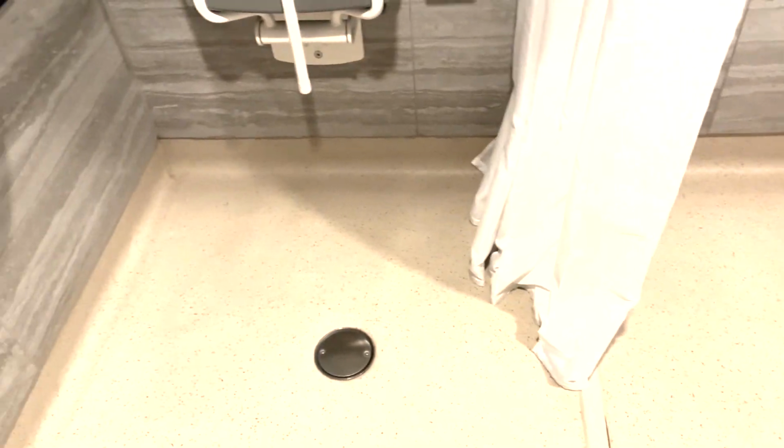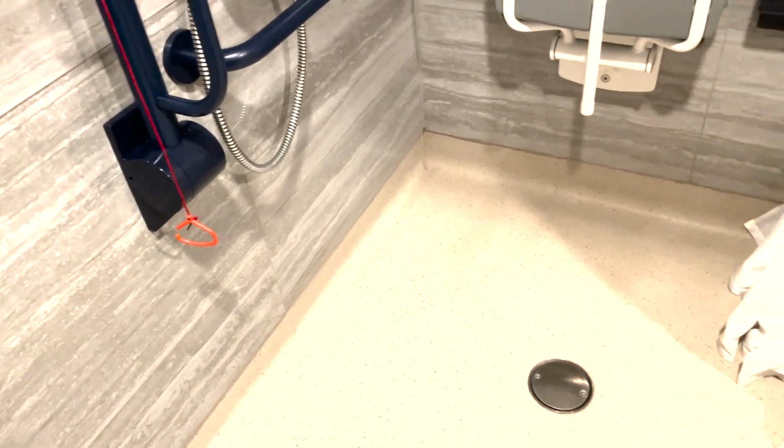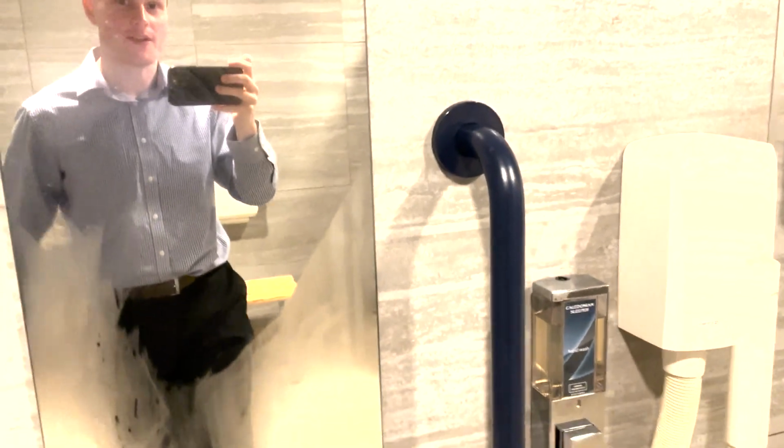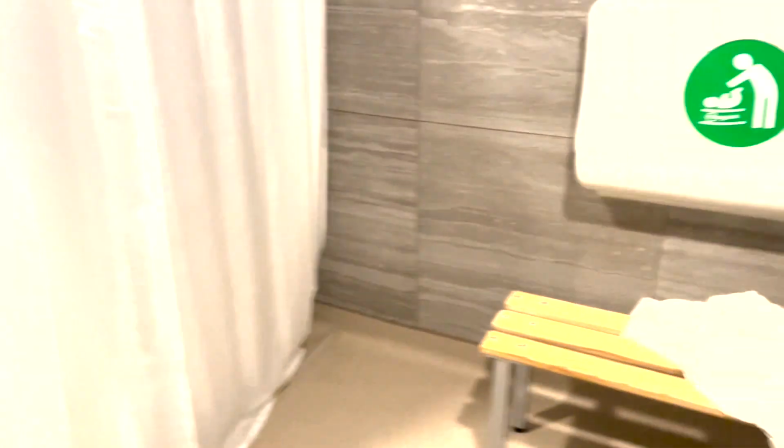So I'm just going to have my shower and then get dressed in some smarter clothes. Right, so that's me all showered and dressed in fresh clothes. I'm a little bit more smartly dressed now, because I'm up here for a partial business trip as well. And the shower worked really well.